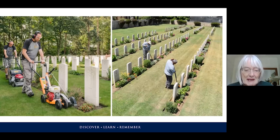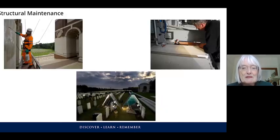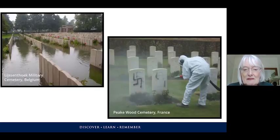So these are some of the gardeners at work. Bearing in mind the UK, obviously we have to pack in as much work as we can in the gardens in the spring, summer and autumn months. But our colleagues in other countries, of course, have different challenges. These are two of the chaps who work in Béthune in France, polishing the bronze for the register boxes, which you'll see soon. And the sorts of issues that we have to deal with, structural maintenance in the UK, that's Chetwode. And then some colleagues at the bottom there working in India, where it was too hot to work during the day. So we all have challenges wherever we are.